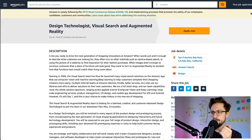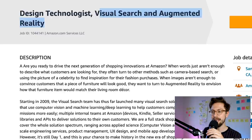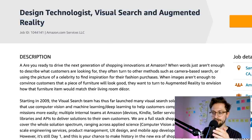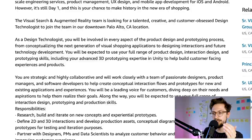Here's an interesting one. Over at Amazon, they are very specifically talking about the fact that they're looking for people to help on the AR team. So design technologists, visual search, and augmented reality. The visual search team is basically pointing the camera at something and then giving you some results. And visual search can also be seen as something like you see in Pinterest, where you tap on an object, it figures out what that object is and shows you other things related to it. Once again, they're talking about Unity.